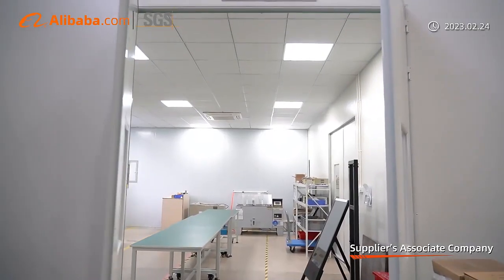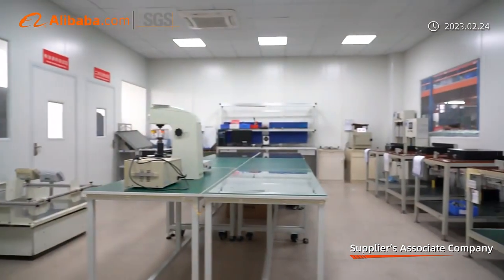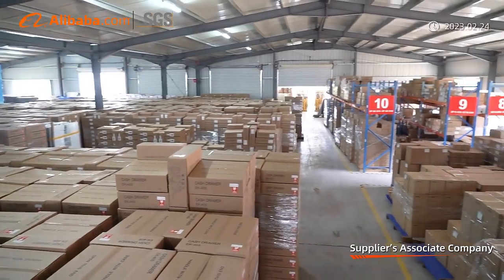Walk into the factory, and you can understand the main production processes and manufacturing processes of Maken, and then understand our lean pursuit of quality and the full return of your trust and entrustment.